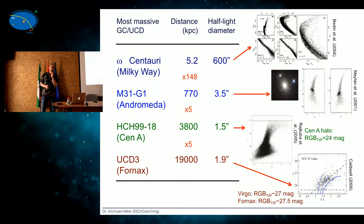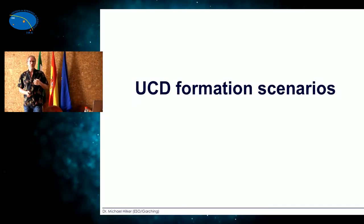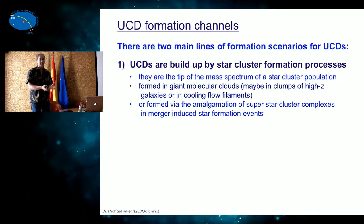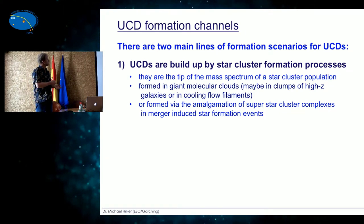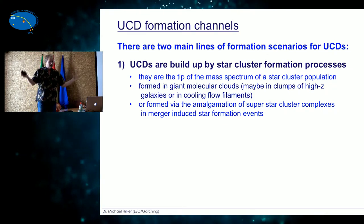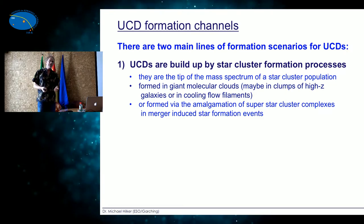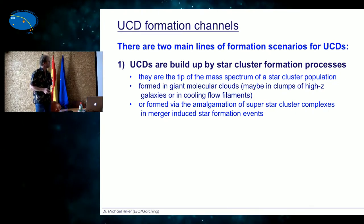But there were some theoretical ideas about what they might be. So different people come up with UCD formation scenarios, right? And there are basically two ideas. The first idea is that they are built up from a star cluster formation process, that they are basically star clusters, very big ones. So they are just the tip of the mass spectrum of a star cluster population. Because in the Fornax cluster, there is a giant elliptical, and we know that this giant elliptical once formed with a very high star formation rate in a starburst. And in this starburst, there might just be more massive globular clusters than we know in the Milky Way. So this might be just more globular clusters.